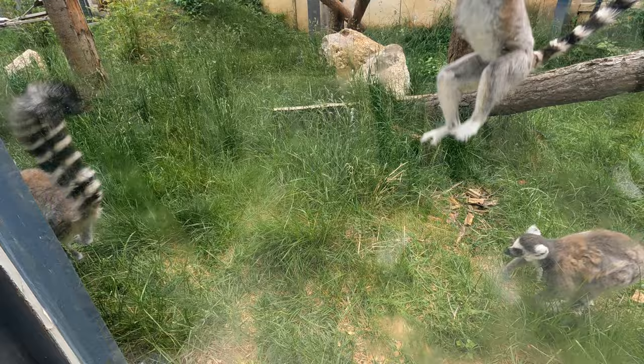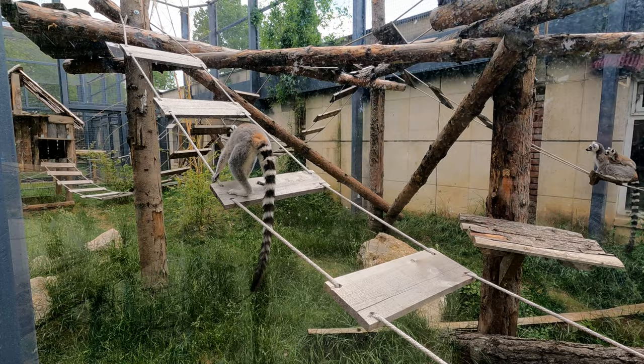The lemurs were the highlight of my visit to the zoo. They looked so energetic and playful.